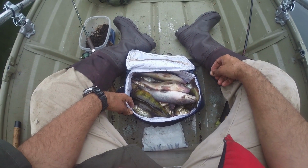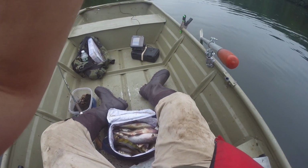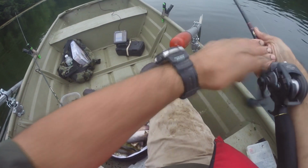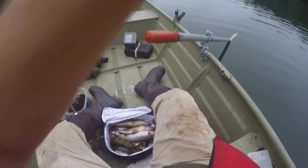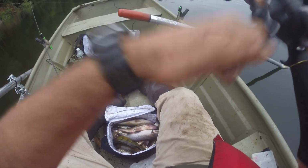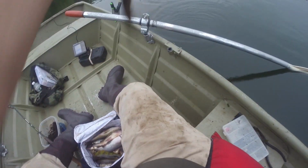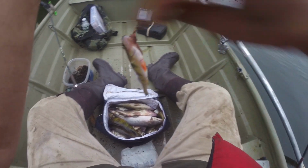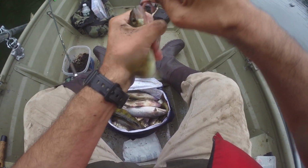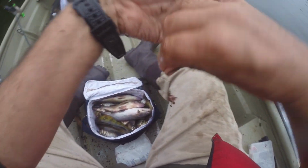And this is what fishing's all about. Worms. Weeds, right? Oh, little white perch. But that's what fishing's all about. Worms, hooks, and sinkers. Worms, hooks, sinkers, barbs, and it's just good old-fashioned fishing.